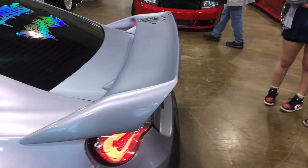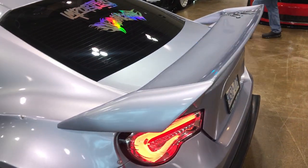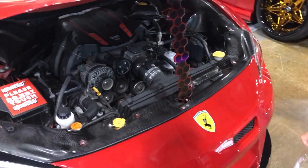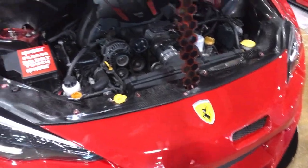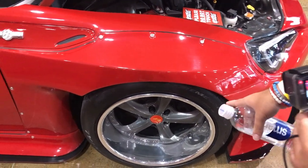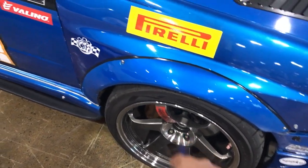Whoa, this wing is massive. I like the chilis too, how they're like clear. That style's like a Ferrari badge with a donkey. That's hilarious. A little bigger wheel, looks a little better. Work wheel? A blob eye right here, track built. A nice front splitter, a little bit of fenders coming out, Work wheels.